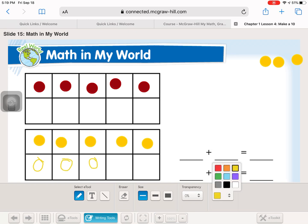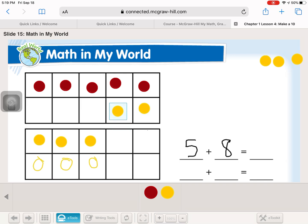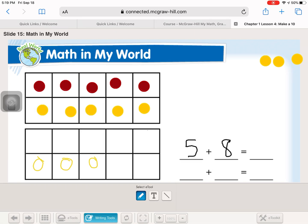Okay, so now we've got our two equations. The first one would be 5, because we have 5 red, and 8 because we have 8 yellow. But that's not a super easy fact for me, so instead I'm going to make a 10. So I'm going to move up these counters from the yellow ones to my red one until I fill this top frame, because my goal is to get to 10.